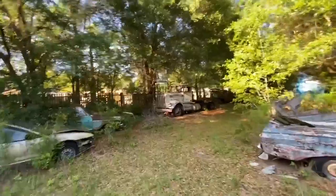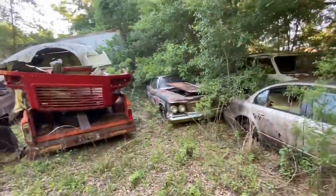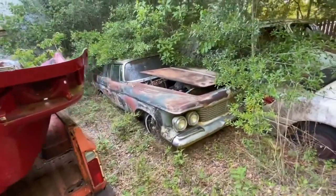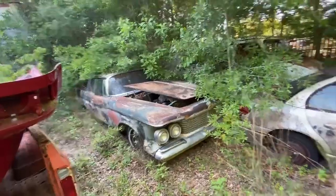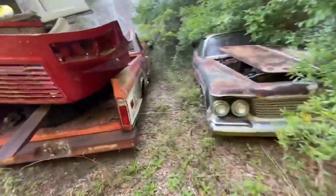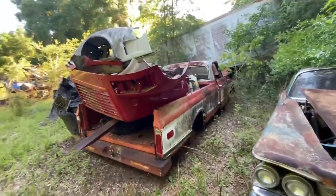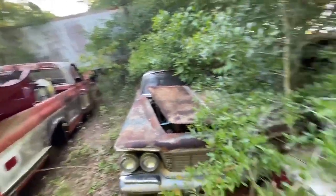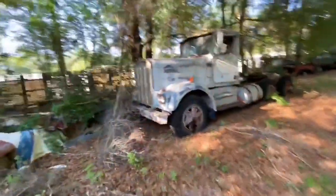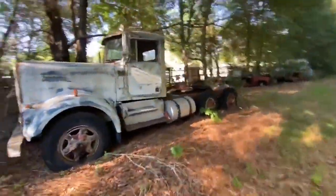Oh, baby, look at that old Kenworth. Old Chevrolet, isn't that a Chevy? I don't know. I'm not good with old cars. You like Garrett? Make us a tunnel swap? Yeah, come and swap rat rod. Look at this thing. What is this? This old GMC. Wow. Kind of an old Ford. I like this old Kenworth though. I like the look of it.